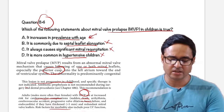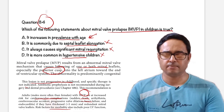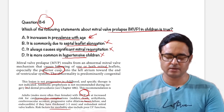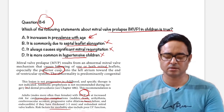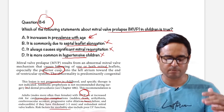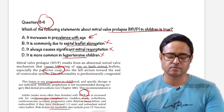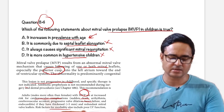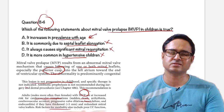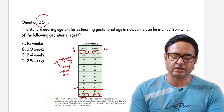Okay, I'm leaving this question again with you guys. If you remember the exact recall of this MVP question and answer, just type in the comment down below if you have any clarity about this question. Okay, so this was the crux: MVP was asked, and questions and options were similar to this type. Going forward to the next question, question number 85.